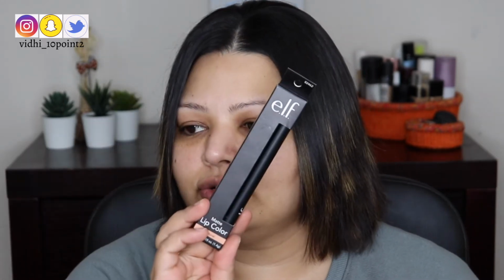The other thing coming out of the box is e.l.f. matte lip color in the shade Natural. We've got a Rimmel lip pencil, or a lip liner, in Natural as well. Oh, okay. Yep, so we've got a Rimmel lip pencil in Natural. I also picked up the NYX Wonder Stick Highlight and Contour Stick Duo in Medium or Tan.